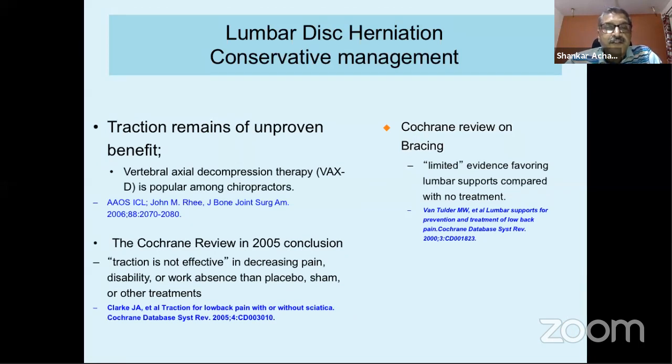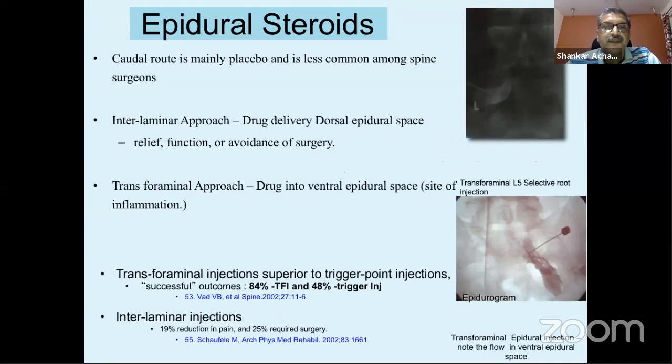Any other role of conservative treatment? Traction has no proven benefit. There is no class evidence, and bracing is also not beneficial, but helpful in patients because it gives them some comfort of support.